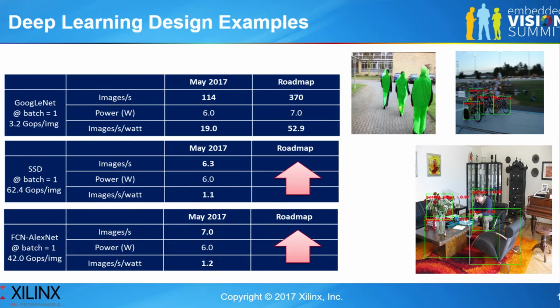Here are some design examples from the flow that we just described. The first one is obviously the GoogLeNet that we were using for our benchmarking purposes. The other two networks are SSD and FCN and AlexNet. In the embedded vision area, these are the more useful networks, because they do something called scene segmentation, which is where you are taking a scene and segmenting it into various objects, or you are trying to, for example, in this case, detect pedestrians, right? These are the typical use cases for the embedded vision area. We do pretty well in terms of both the images per second as well as the images per second per watt.